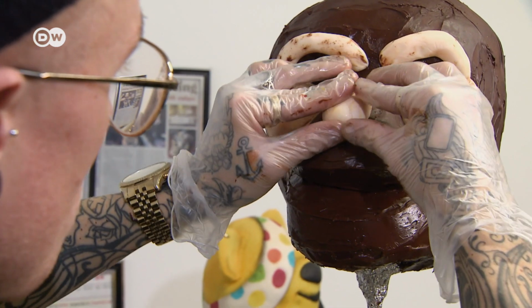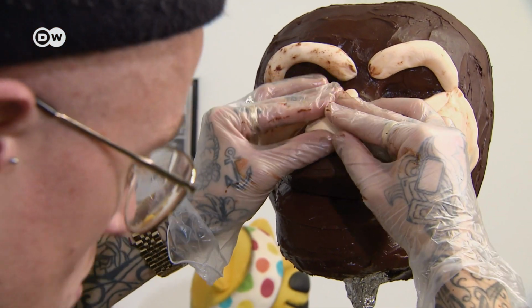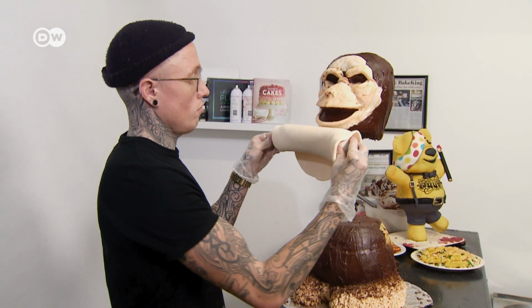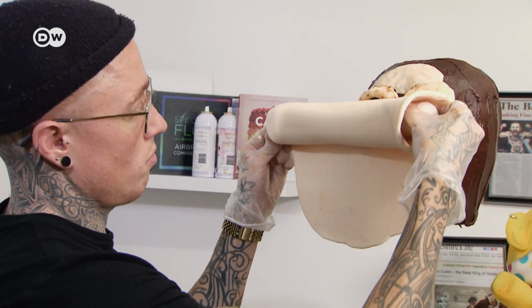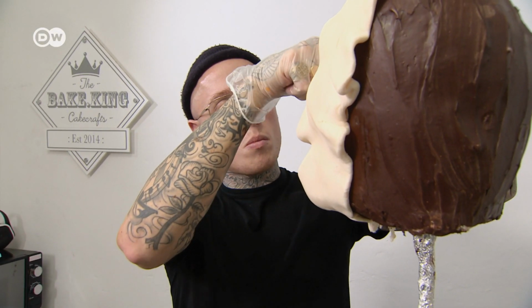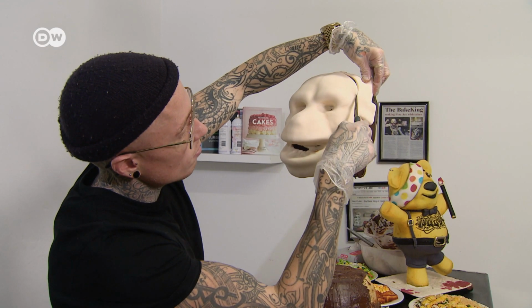Now he creates highly elaborate works in cake. For this life-size chimpanzee, he stuck several layers of pastry together and cut them into shape. He modelled the skull's bone structure in fudge. He also used the mouldable sugar paste to sculpt the facial features.